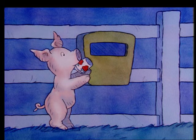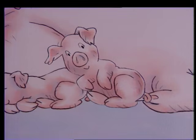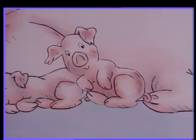Then Piggo picked up the yoghurt pot in his teeth, stood on his back legs, and carefully posted it through the big slot into the litter bin. It dropped with a hollow clang, and Piggo, feeling suddenly very tired, jumped back into the pigsty, wriggled back under his mum's front leg, and fell fast asleep.